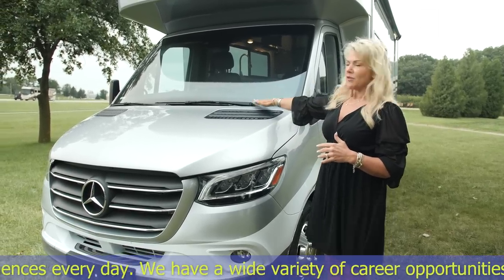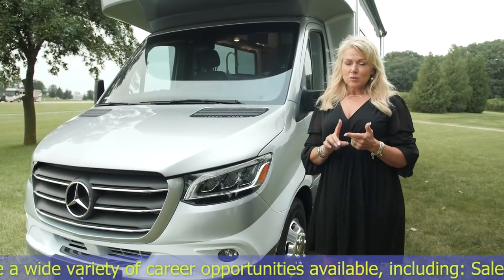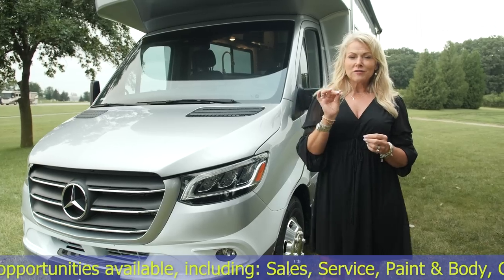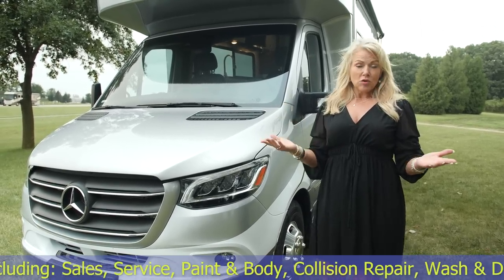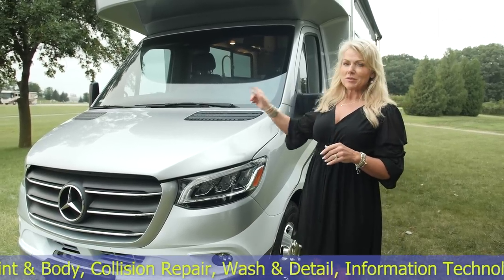Then as we come down, we've got the windshield wipers. These are really cool because they are the rain sensing windshield wipers, and the water is actually in the blade itself. So they're 25% more efficient than our typical windshield wiper fluid that just sprays up all over the place. I'll demo those in a little bit too.